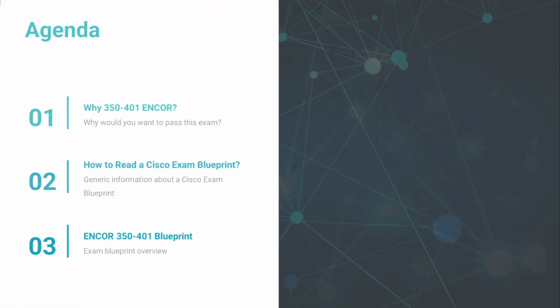So we will start by discussing why you would want to pass the ENCOR exam. Then we'll have a look at how to read the generic Cisco exam blueprint, what the components are, how to understand it properly, and then we'll have a look at the ENCOR blueprint specifically.